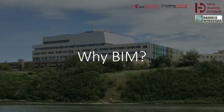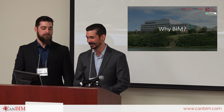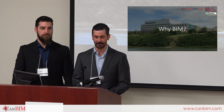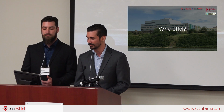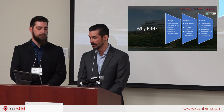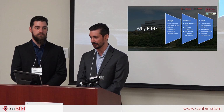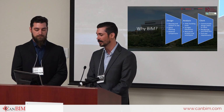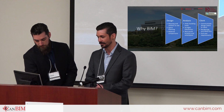So why BIM? This has been touched on already in this event, but we were able to translate sketches and ideas into working drawings before. So the question is why BIM now? So we're going to start with the design again. As we start massing these concepts, we're able to better relate the building to the site and how it interacts with the surrounding structures. Each project has its own unique space planning hurdles. This project had many different user groups and user requirements in regards to space and area. So to assist with this process, we leveraged the model to create formulas to compare zones, areas, departments, and functional spaces to help highlight where we were running short on space and where we could afford to take it from other areas.